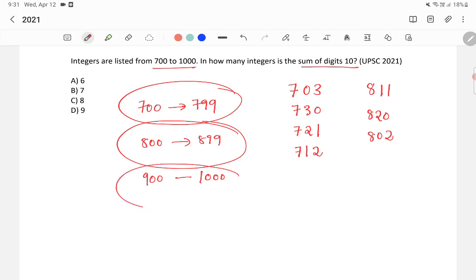Now from 900 to 1000 we have 901 as a possibility and 910 will be a possibility. So there are this many possibilities such that the sum of digits is 10. So 1, 2, 3, 4, 5, 6, 7, 8, 9. So 9 is the right answer.